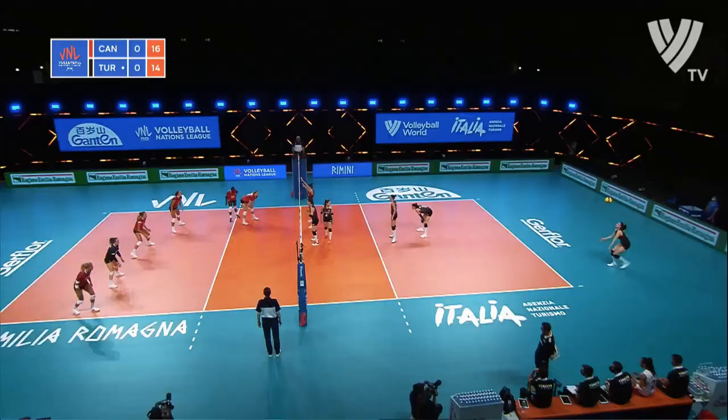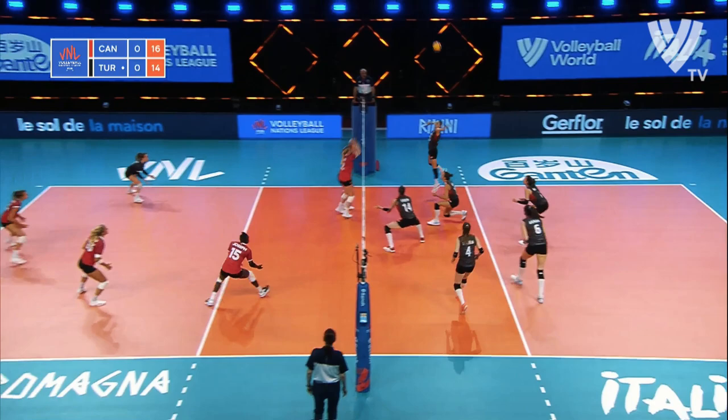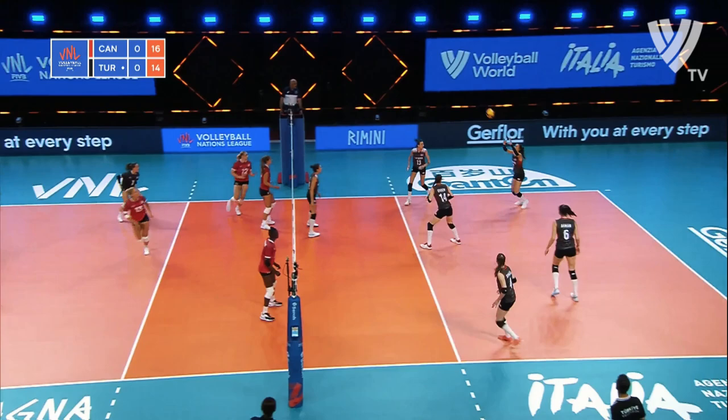Kubra serve, 16-14 Canada. Quick play in the front court there. And here comes Turkey. Bit of a scramble. So Turkey can try and do something with this overpass. Then the line shots.